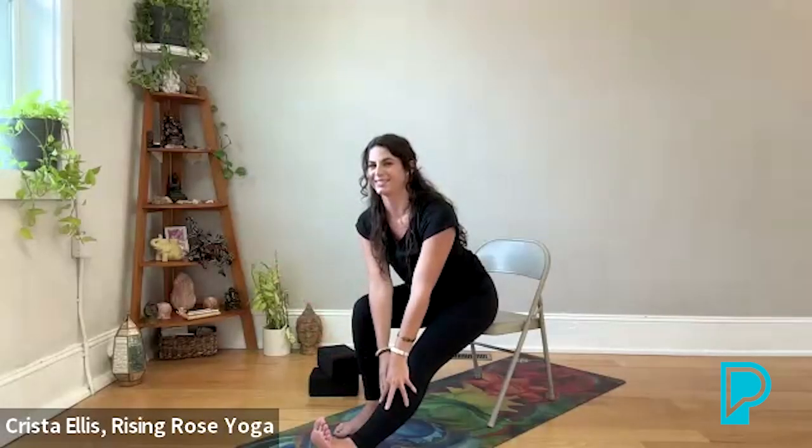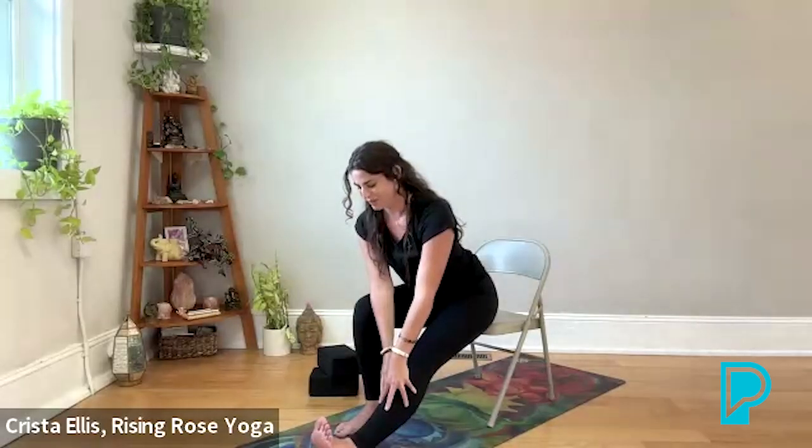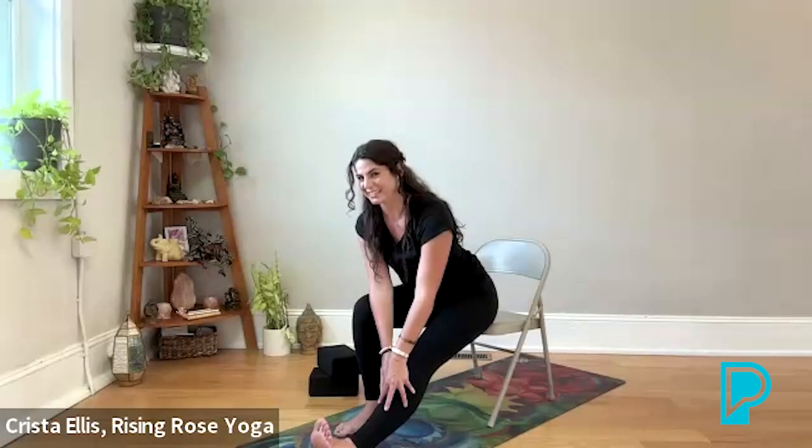Where are we moving towards today? What do I want to try on? How far do I want to bend? How long do I want my leg to get? So just getting a little curious with how we move. And we take our time in these postures.